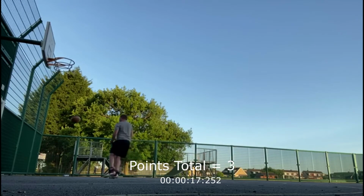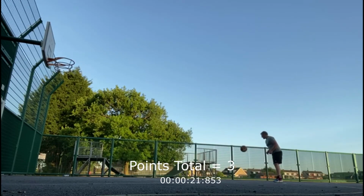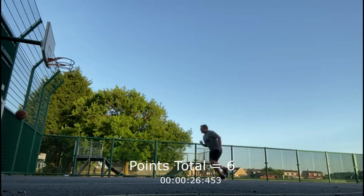Nice. Good form as well. Perfect start for Danny. Now he moves onto the 3-point line. Again, looking good. Nice shape. This is looking very good.